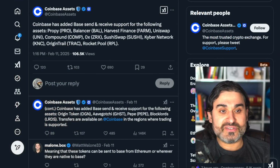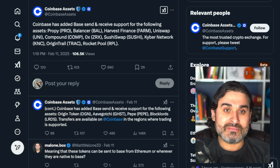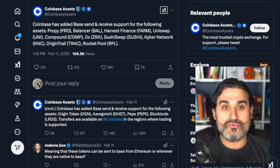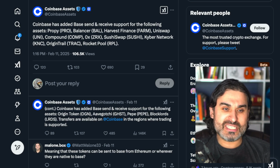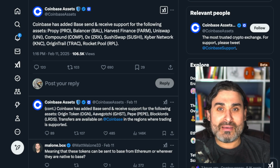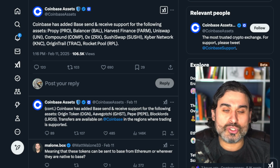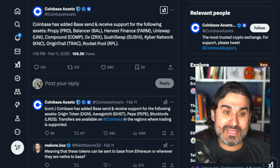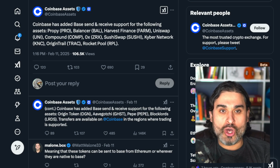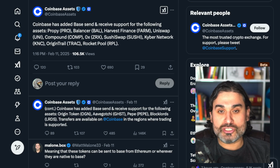Okay, we got an interesting development out of Coinbase this week, and Coinbase said that they're adding Base send and receive support for RPL. So what does this mean? This means that if you have RPL on Base, which is actually interesting because there's not that much to do on Base with RPL and there's not much liquidity there, but hopefully this might change things, you can now deposit that directly to your Coinbase account without needing to go through mainnet. And if you have RPL on Coinbase, then you can withdraw that to Base without needing to go through mainnet as well.